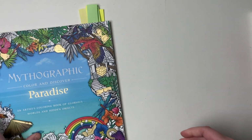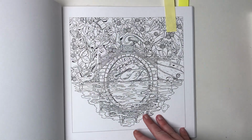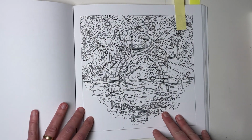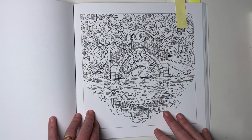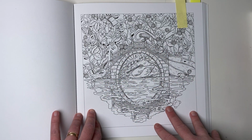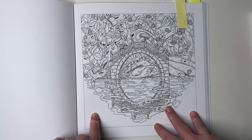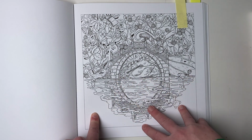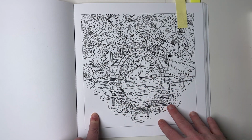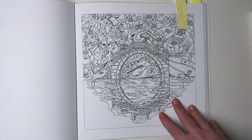And I have another Mythographic book with a dragon that is Paradise. I wanted to say it's another sleeping dragon, but this one is awake. He is lying there behind the bridge. That could also be really fun. I really like his face, and you have the water with the reflection. I think this could be fun. I always love a Mythographic book.